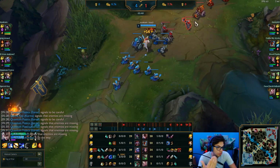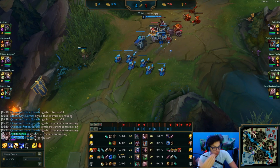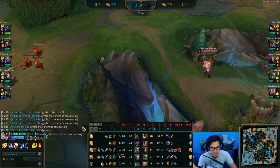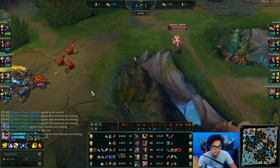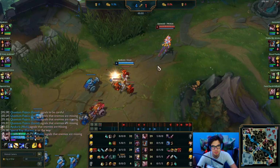But I can't do it alone, so I had to take that extra step and communicate to my jungler through pings to help me. And sometimes they don't help you, which really sucks, but thankfully he was a nice guy and he did. All he has to do is just come top and help push the wave, and I was able to fix my wave.